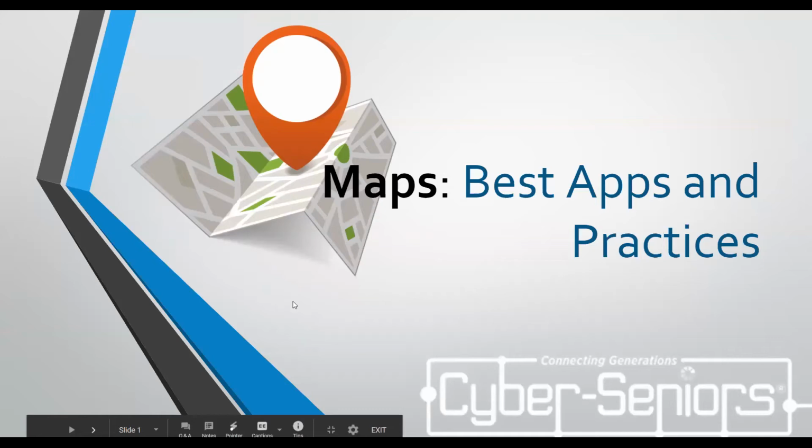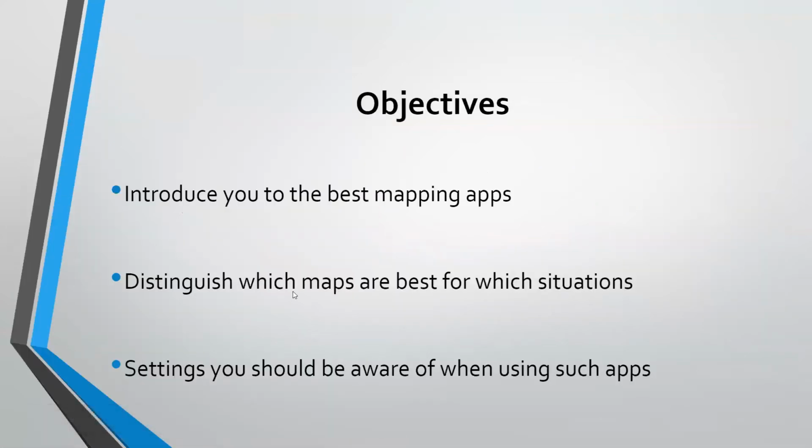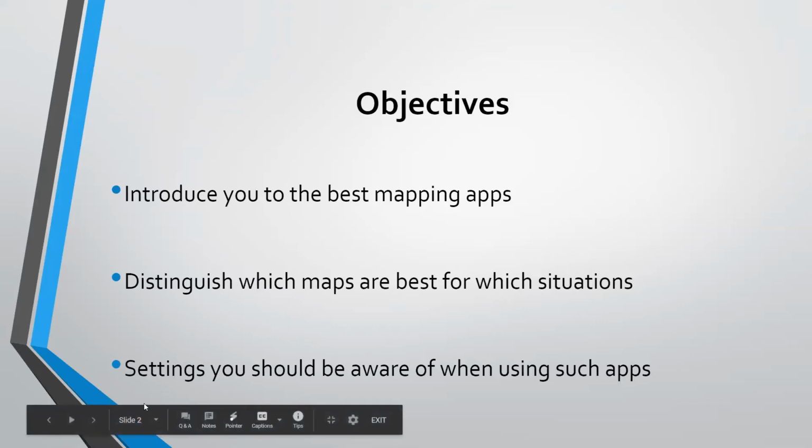All right, so today I'm really excited to introduce all of you to some of the best mapping apps out there. I will distinguish which maps are best for certain situations, and I will also be telling you certain settings that you should be aware of, and also tips and tricks that you can use when you're using these apps.